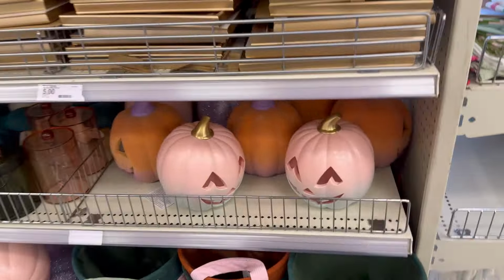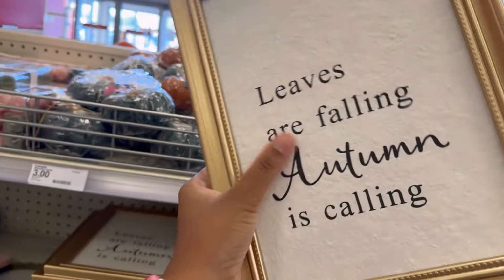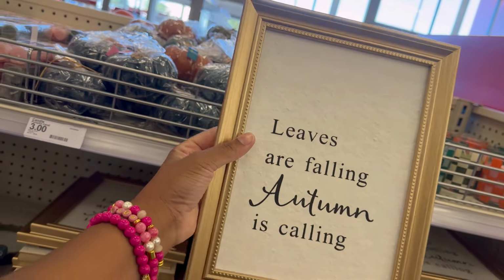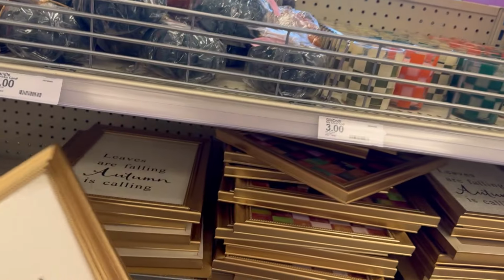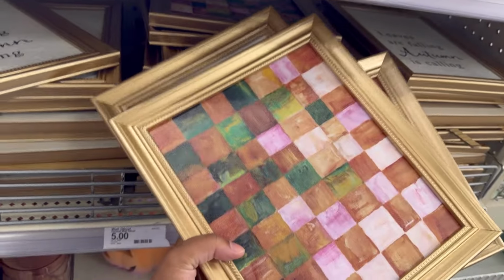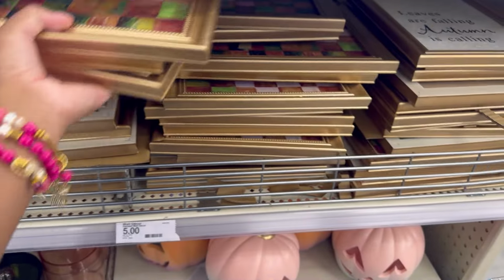They got like little baskets. You could use these for your candy that you want to give out. They have these velvety picture frames. Leaves are falling. Autumn is calling. They have more. This is just a pattern, like a checker pattern.